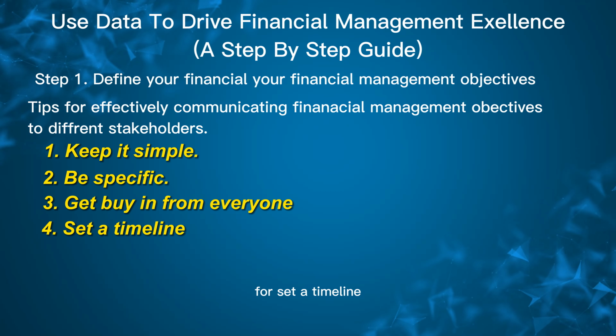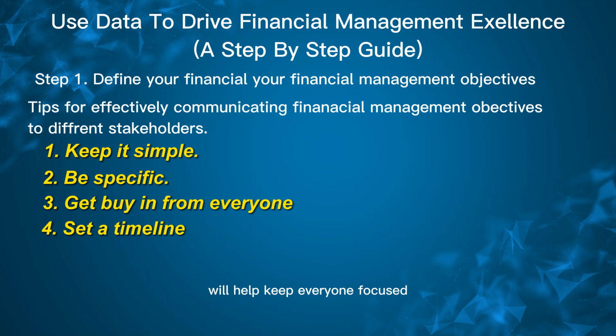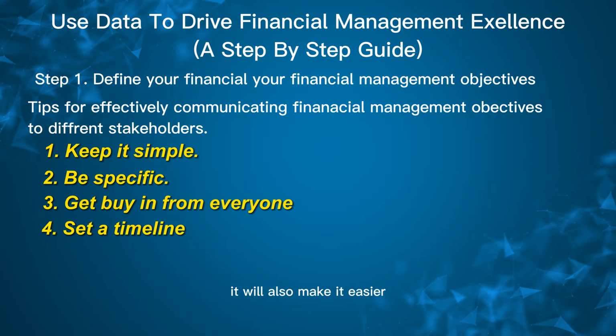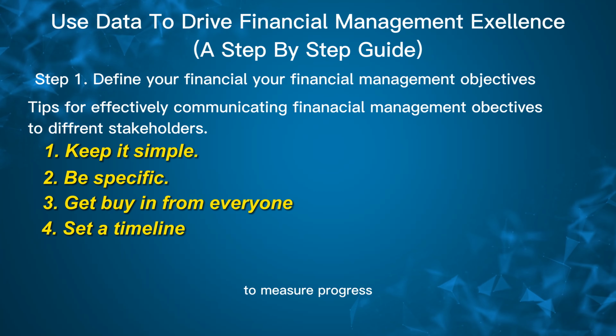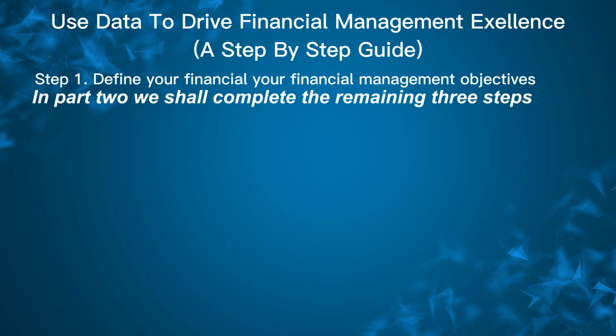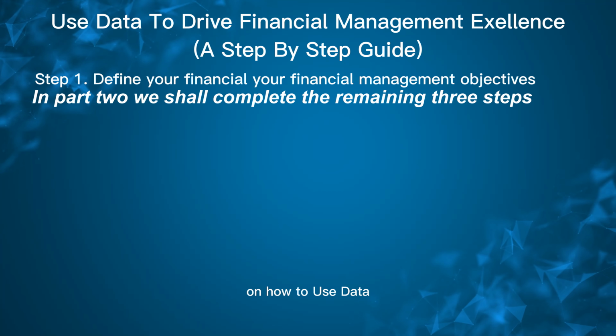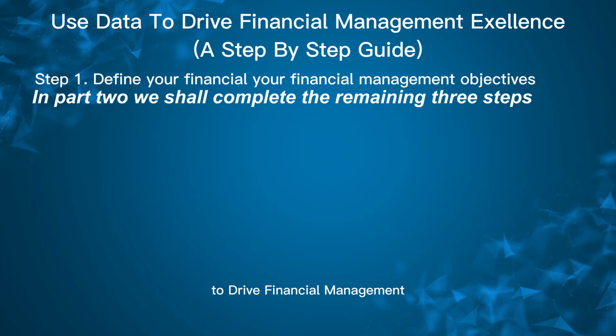4. Set a timeline. Having a timeline for achieving an objective will help keep everyone focused and on track. It will also make it easier to measure progress and identify any areas where improvements need to be made. In Part 2, we shall complete the remaining 3 steps on how to use data to drive financial management.